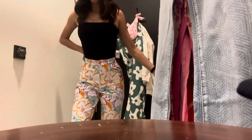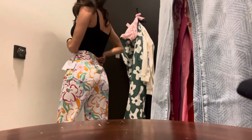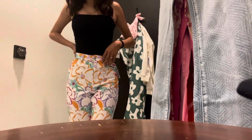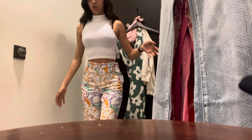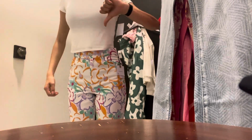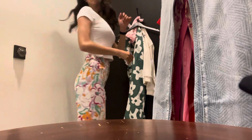Alright, so this first pair of pants I liked a lot. I liked the pattern of them, and they fit pretty well other than the waist, which, the waists on looser jeans usually never fit me, so I'll probably sew them at home if I buy them. Then I tried on this top, and it was literally see-through, so that is going back. So then we have this top, which was way too big on me, even though it said it was an extra small, so this one's also going back.